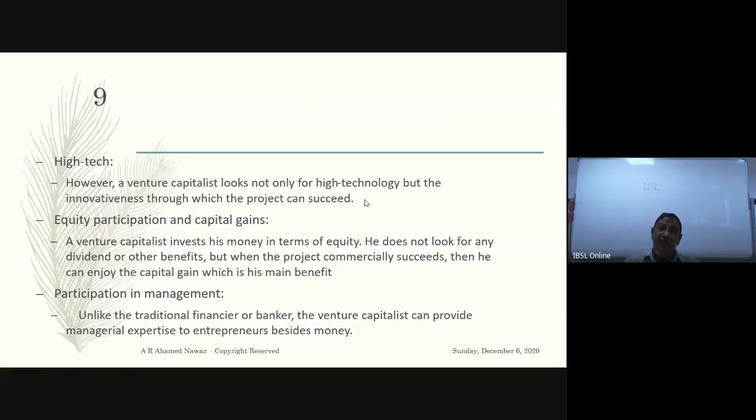The next important factor is equity participation and capital gains. Venture capitalists invest their money in terms of equity. Clearly understood? Whoever invests in a business as a venture capitalist puts in money as equity, capital to the company. He does not look for any dividend or other benefit. This is very, very important.